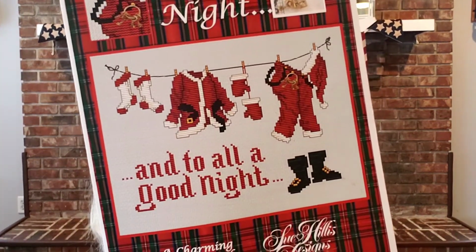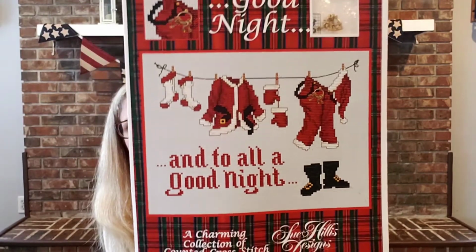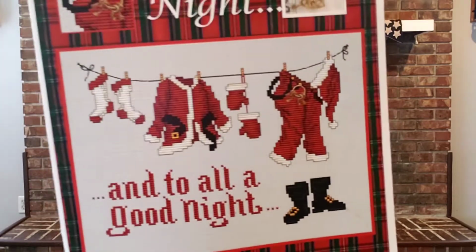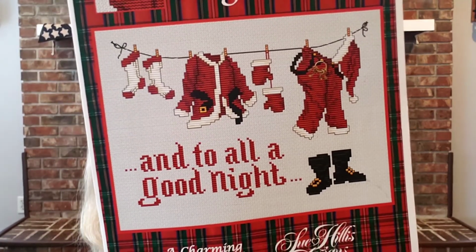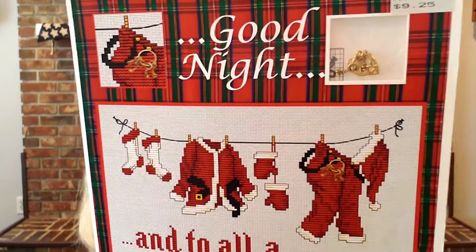And I thought, I probably am gonna feel like stitching something Christmassy soon. And I think this is what it will be. It looks really easy, but it's really cute. And it also comes with that charm. So, found that one. My mom never stitched it.